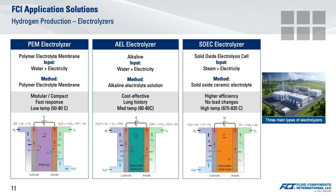The next is the alkaline electrolyzer. It contains water and a liquid electrolyte solution such as potassium hydroxide or sodium hydroxide. When a current is applied to the alkaline cell stack, the hydroxide ions move through the electrolyte solution from the cathode to the anode of each cell. The hydrogen gas bubbles are generated at the cathode and the oxygen gas is generated at the anode.